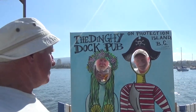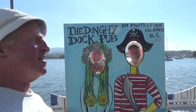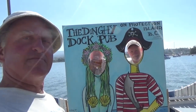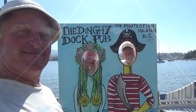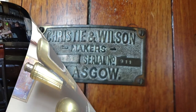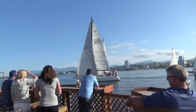Okay, there's Colin and Tom and I. We're here at the Dinghy Dock Pub, just having a grand old time. July the 18th. Okay. Very good. Happy weather, top of this. Race has started.